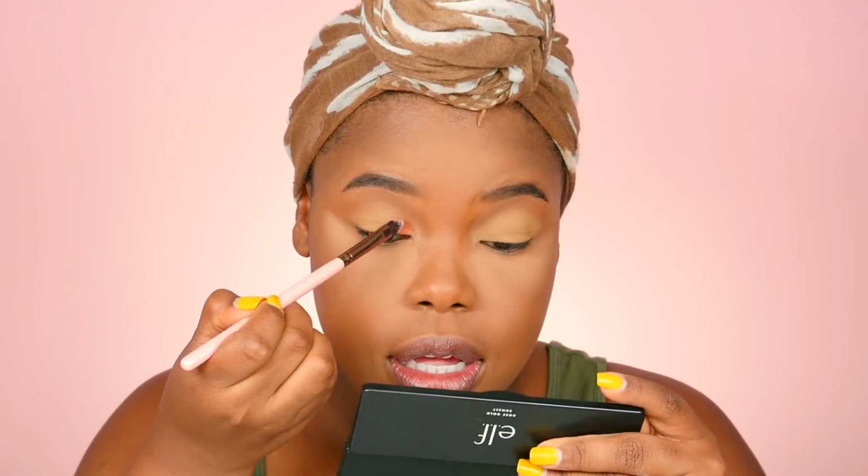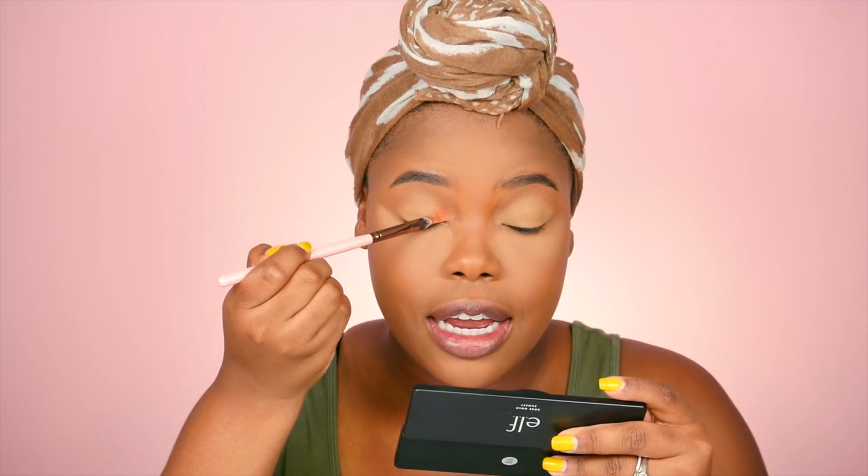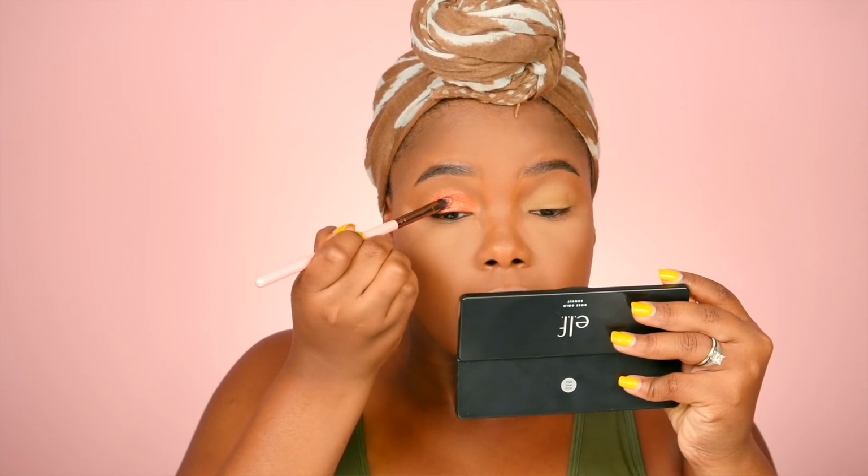It's a little bit patchy though. Like I definitely have to spend time building this up, which I was kind of hoping was going to be more pigmented, but that's all right. So I built the shadow up, and to be honest, you guys, it just makes my skin look crepey on my lid. I'm not a big fan, and I did have to take some time.